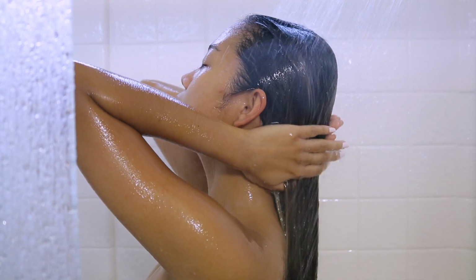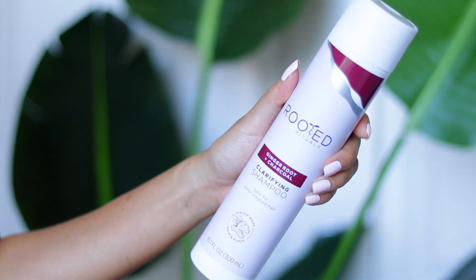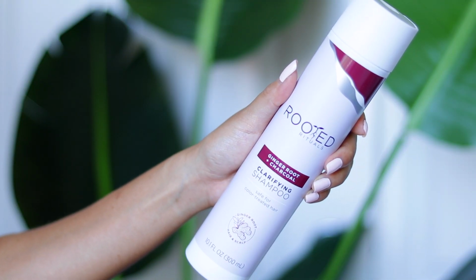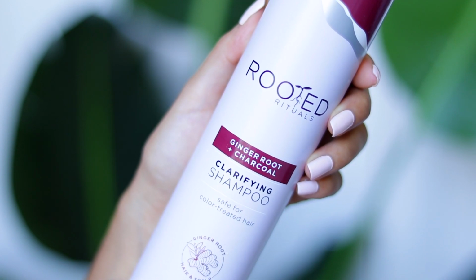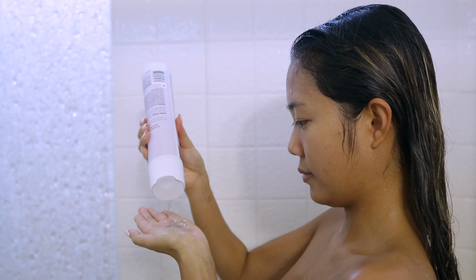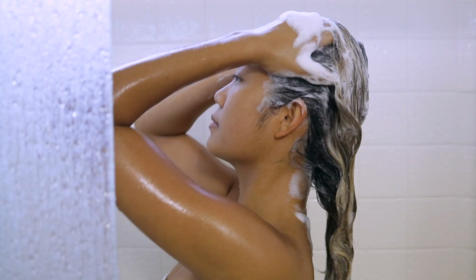Alrighty guys, welcome to my little shower routine. First off, we have shampoo, of course. I'm using the Rooted Rituals Ginger Root and Charcoal Clarifying Shampoo, and I feel like it's very important to use scalp-focused products because they are beneficial to your hair health.